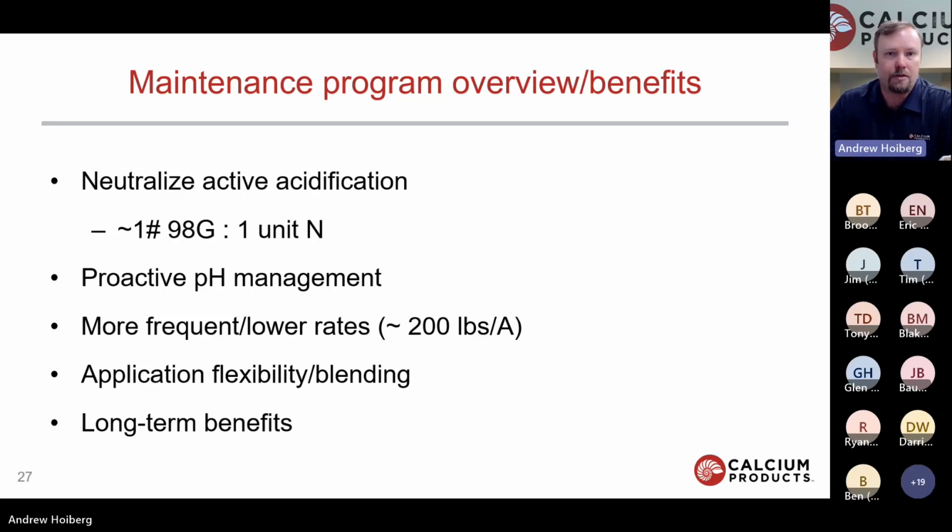And really the research data that we've been able to generate on this lines up very, very well with that 1-to-1 ratio. Again, we're really thinking more about this being a proactive pH management solution, not a reactive one, where we're looking at it every 4 to 5 to 6 plus years and saying, oh shoot, we've got pHs way lower than we want them to be. We better go put out 3 or 4 tons of ag lime that we might not get to for 3 or 4 seasons. So this really is trying to focus on the problem now versus later.